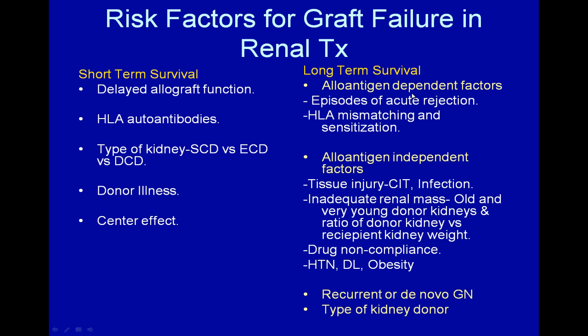For long-term survival, we can divide it into alloantigen-dependent factors, which include episodes of acute rejection. Obviously, if there is an episode of acute rejection, your long-term graft survival goes down. HLA mismatching and sensitization are also known risk factors for poor graft survival.